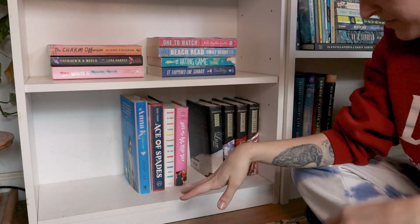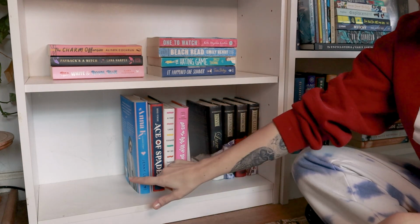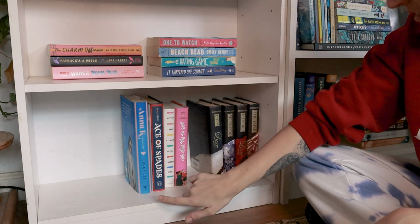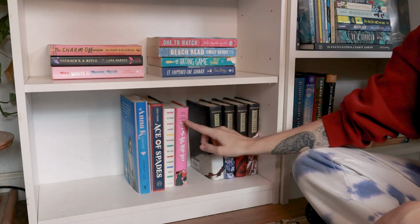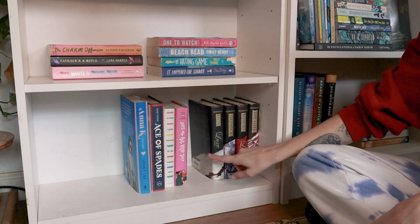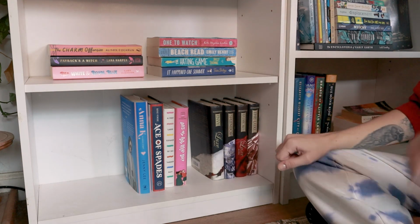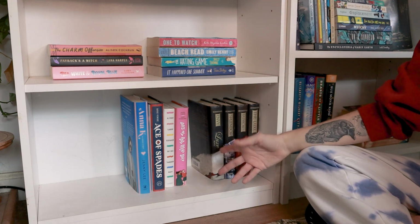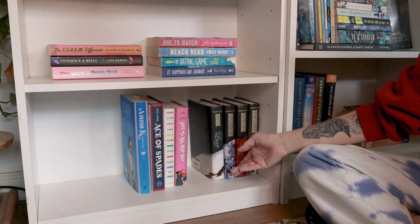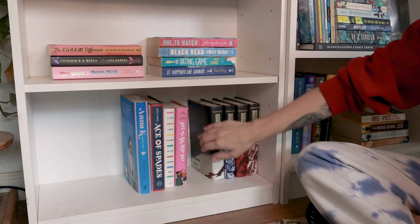Finally, this lowest shelf is young adult contemporary mostly. I have Anna K by Jenny Lee, Ace of Spades, A Very Large Expanse of Sea, Does My Body Offend You? And then I also added this series by Anna Godbersen, The Luxe, Rumors, Envy and Splendor, which is young adult historical romance that I've been meaning to reread for years. But for now it lives here.